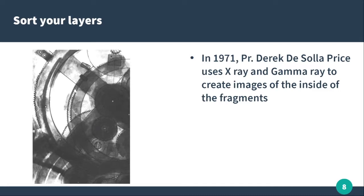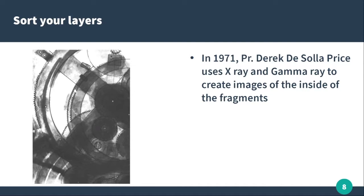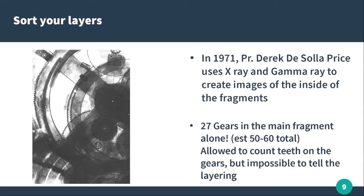Then, in 1971, this professor, Derek de Solla Price, I'm not going to have a test with the names, it's just to give credit where credit is due, got interested in this story and used X-ray imagery to try and see what was inside of that lump. And this is what he saw. He saw not just one big gear, but an assortment of tiny gears, 27 in this one fragment named Fragment A alone, and the whole machine was estimated to have between 50 and 60 in total.